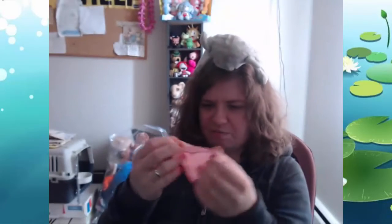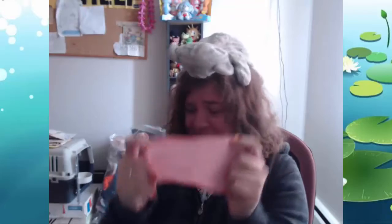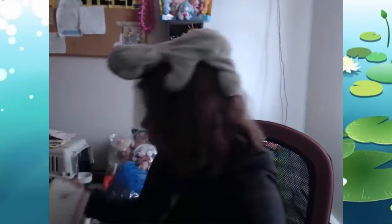Whoop. This is a Barbie bed sheet. I think I'm just gonna throw that out. Oh, this came with a... Oh, it's one of you!